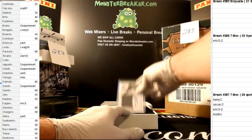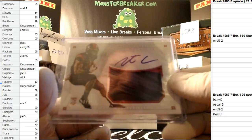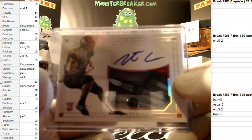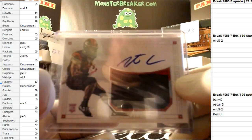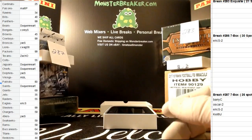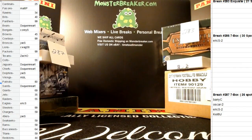Last one is 2016 National Treasures of Carl for the Dolphins, on-card auto, number 3 of 25. That is it for the first mystery box of the night.